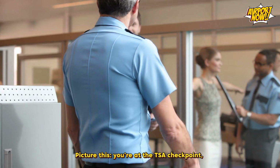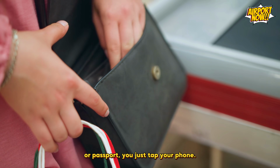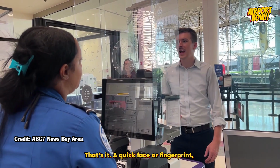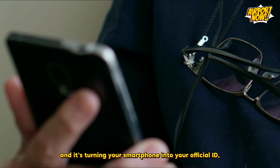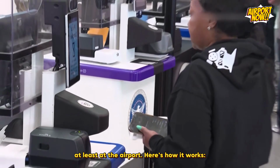Picture this. You're at the TSA checkpoint, and instead of fumbling through your bag for a license or passport, you just tap your phone. That's it. A quick face or fingerprint scan, and you're cleared. This is TSA's digital ID system, and it's turning your smartphone into your official ID, at least at the airport.